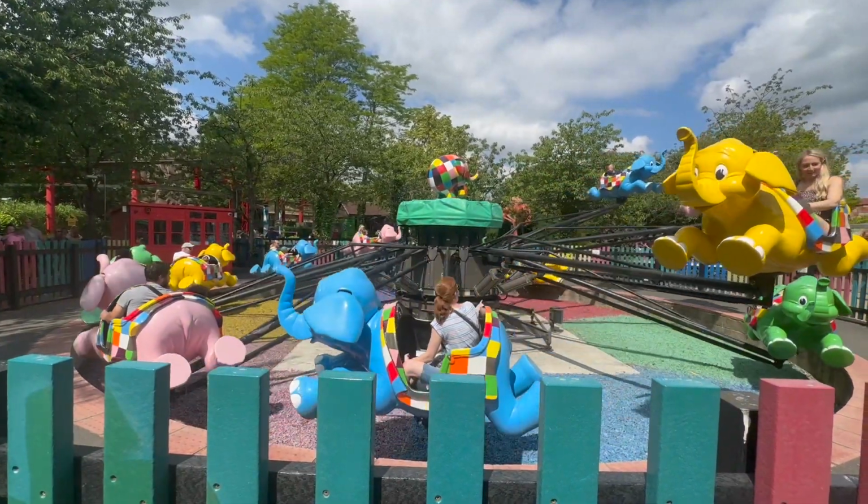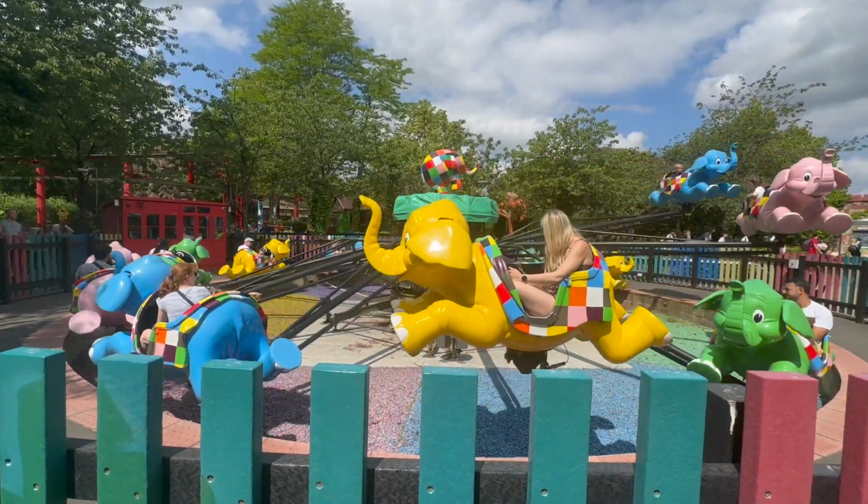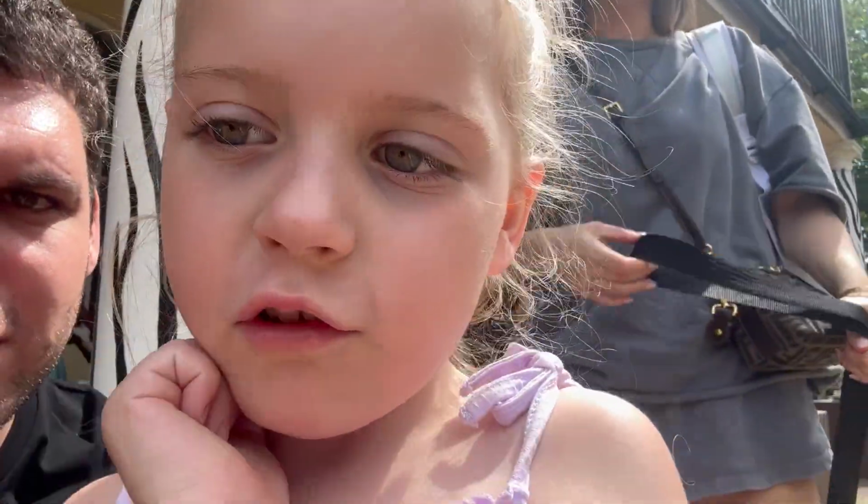There is no minimum height for this ride. We're flying Jumbo. Oh yes, flying Jumbos for the little ones here at Chessington. Good ride, isn't it? Yeah, you like it? Yeah. Good.